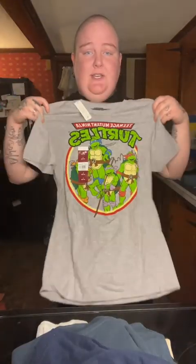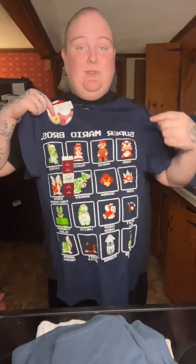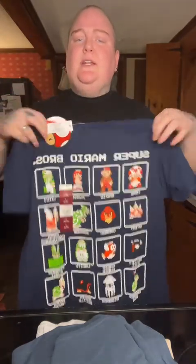Ninja Turtles. He's getting into Ninja Turtles now, which is really cool. My husband loves it. I believe this was $8.98 as well. He loves Mario, and when he saw this shirt, he was naming off every single one. He really appreciated how it's laid out. I believe this was $8.98 as well.